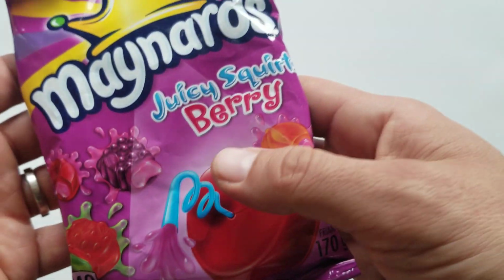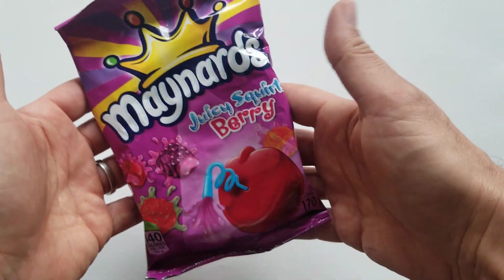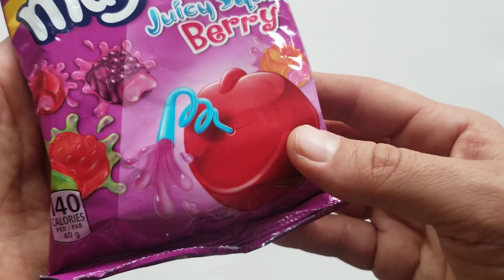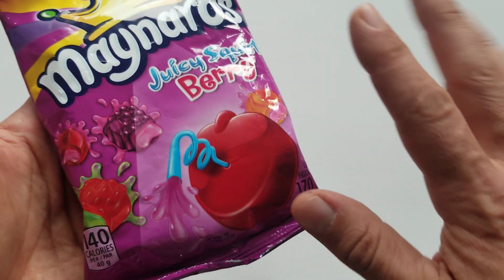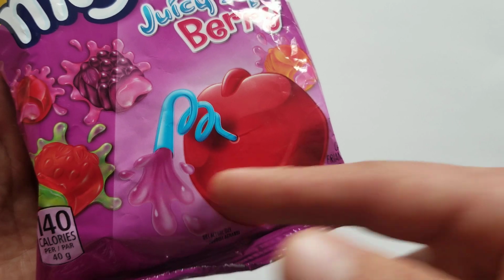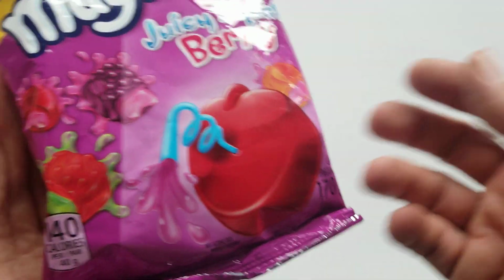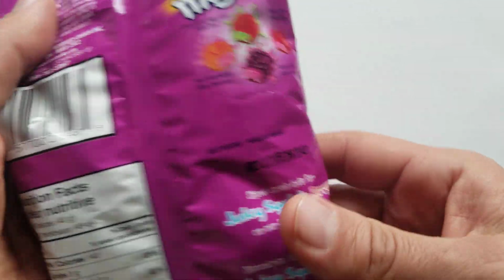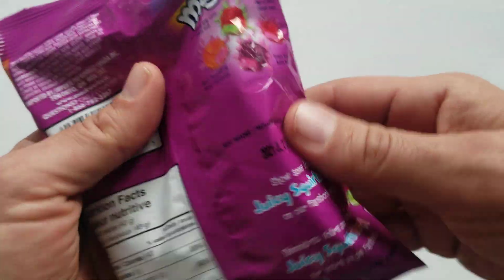I don't know about the branding, the name. Obviously the design work is impeccable as always with Maynards. I mean, maybe not a 5 out of 5, maybe a 4 out of 5. What's going on here? Why did someone put a straw in here to let the squirts squirt out or something? I don't know. It's also a 2-in-1, right?